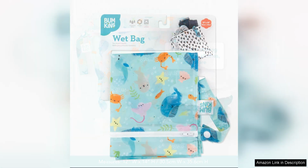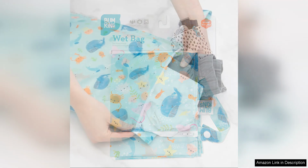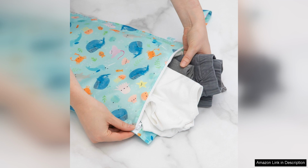I have found the Bumkins Waterproof Wet Bag to be a game changer when it comes to managing wet and dirty items while out and about. It gives me peace of mind knowing that I have a reliable, leak-proof bag to contain any messes. It's also a great way to be more eco-friendly by using cloth diapers and reusable swimsuits. And this bag makes it easy to transport them without any hassle.